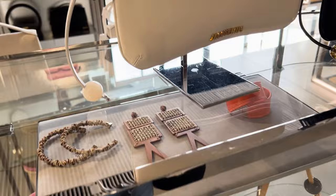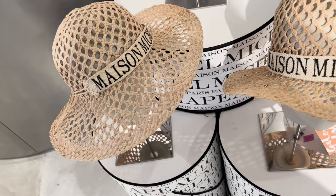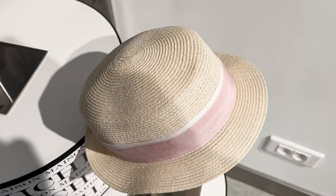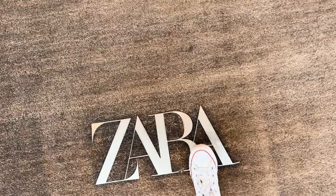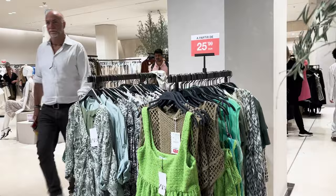Oh, look at this Jack Mousse. Love the acrylic ball on it, so cute. What do you guys think? Look at these hats. They have a Parisian hat brand that are like 600 euros. And now they're 40% off. I am in love with this ostrich. How pretty. I try not to go to Zara, but they always have slightly different stuff all around the world. And it's kind of fun going someplace you're familiar with just for a couple of seconds.